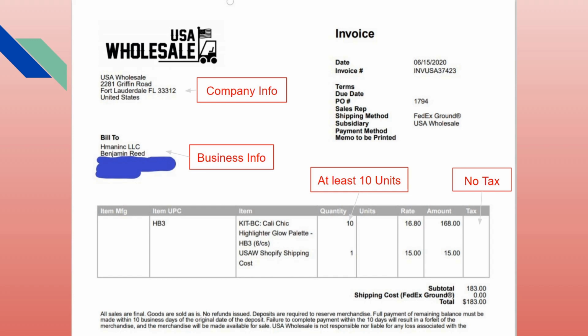Okay. You can see there's at least 10 units. Again, I ended up having to buy 10 cases, because that quantity needs to show 10. If you notice in the item description, there's 6 pieces. If I would have bought 2, the quantity there would have shown 2 and they would not have accepted it. Okay. And then there's shipping on there, obviously. It cost me $15 to ship it to me. So, I got it for $168 for the 10 units. And after the shipping, it was $183. And that's what they sent to me.